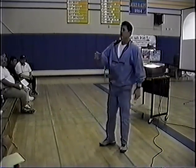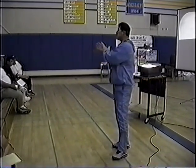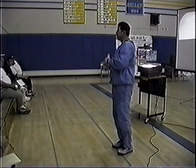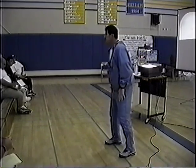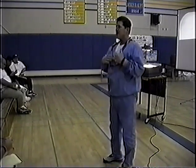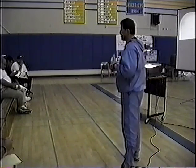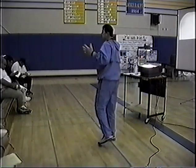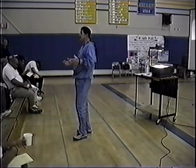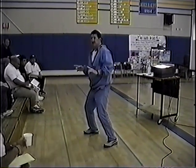There's a term that when we watch film and we're evaluating players, we say he's a waist bender. That means he doesn't play with his knees bent. If a young man doesn't play with his knees bent, you have to figure out how to get him to bend his knees, because that's absolutely the most critical part of pass protection. If he doesn't bend his knees, he can't move.